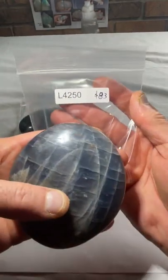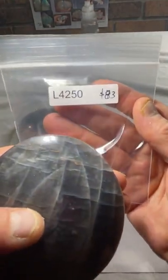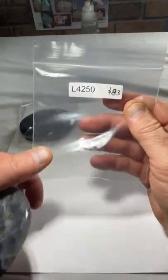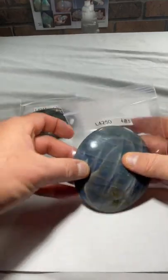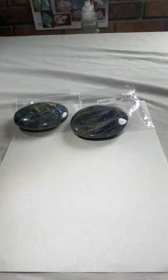Anyways, that's amazing. Look, okay, enough of that. The whole thing flashes like you wouldn't believe. On there, $42.50, it's $83. I'm telling you, this stuff is crazy. This is so good. Some of the most fun labradorite I've ever had.